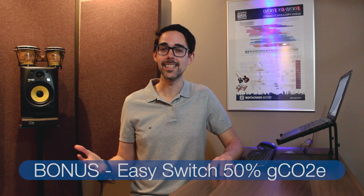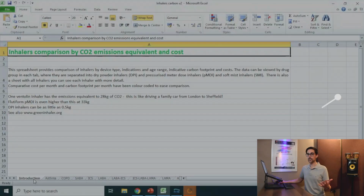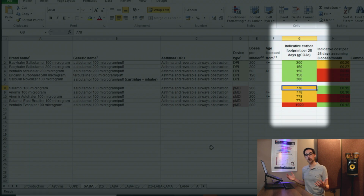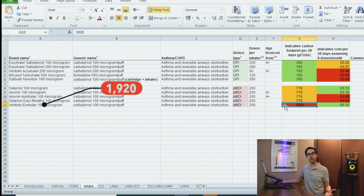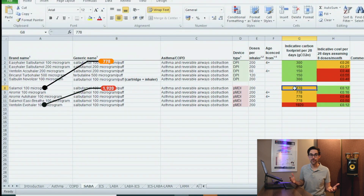Finally, I promised you a bonus at the end. Here's a quick and easy switch that our CCG suggested that you can offer your patients to cut their carbon footprints in half. And this is based on a really cool document created by Dr. David McKelvey. It comes as an Excel spreadsheet, and if you go down to SABA, this gives you the indicative carbon footprint per 28 days of equivalent carbon dioxide of different inhalers. Now, if we go down to Ventolin, and a lot of patients are on Ventolin, it's 1,920. Now, an easy switch is just go to Salamol, which is 778. That's less than half. So not bad, huh?